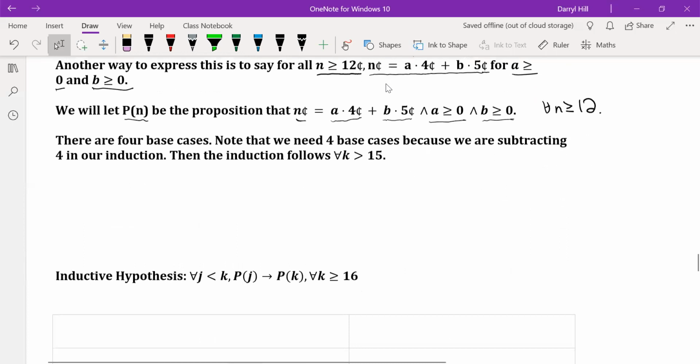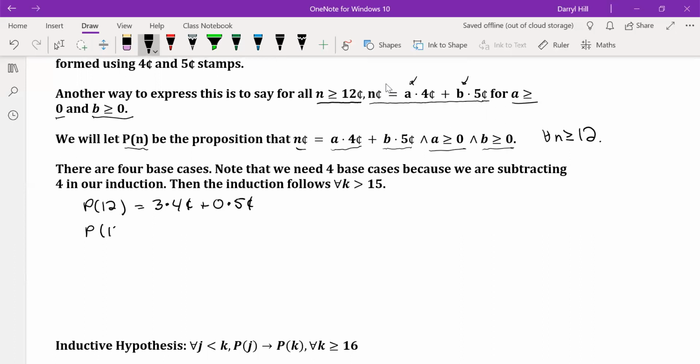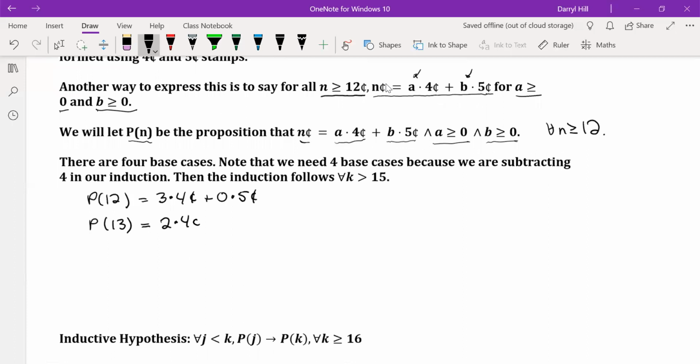So we're going to start with P of 12, which is, well, if we did 3 times 4 cents plus 0 times 5 cents. So yes, we can do 12. P of 13. That's 2 times 4 cents plus 1 times 5 cents. So yes, we can make 13 cents using 4 and 5 cent stamps. P of 14: 1 times 4 cents plus 2 times 5 cents. P of 15 equals 0 times 4 cents plus 3 times 5 cents.